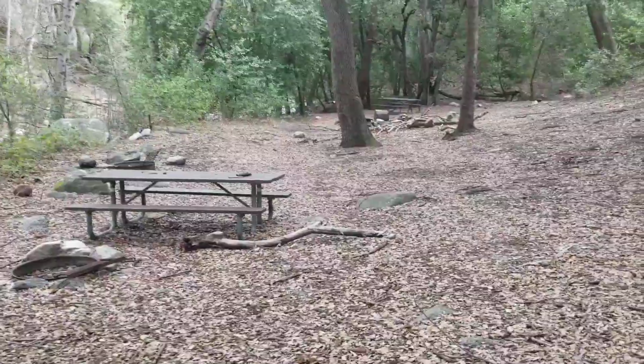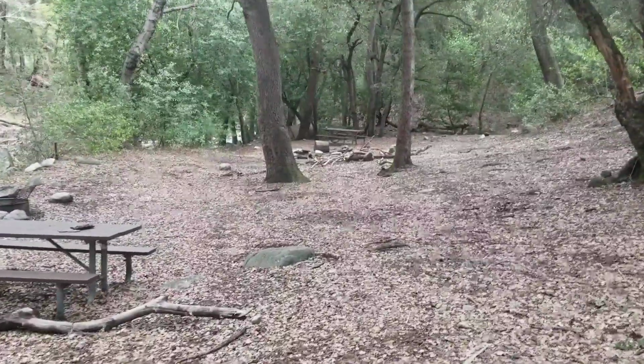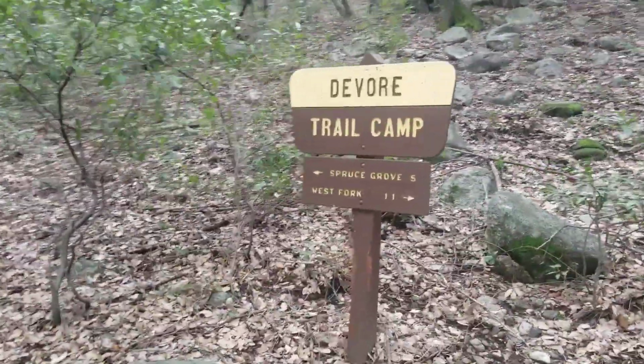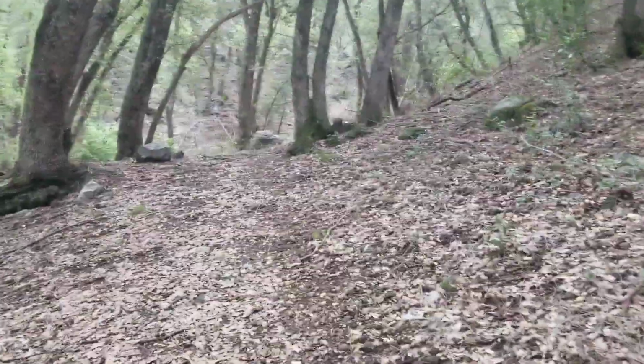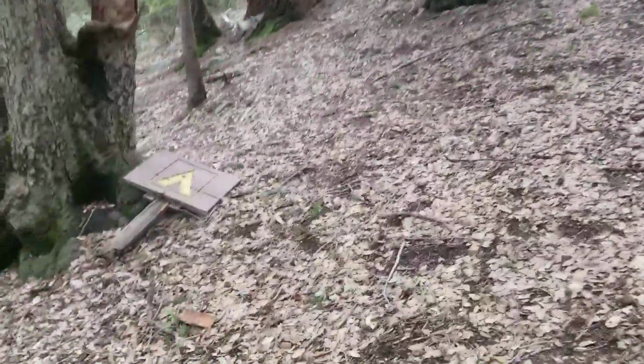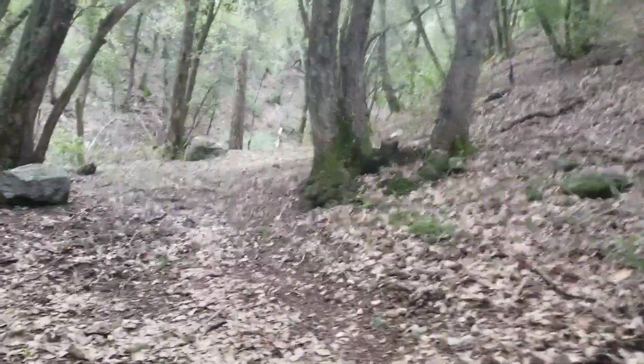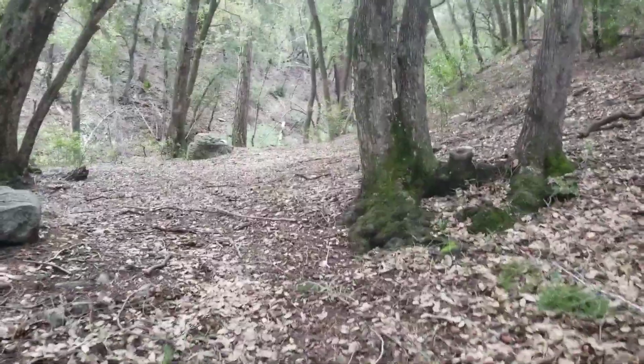Blowing past Devore Trail Camp. It's the least developed of all those trail camps I've passed by so far. Headed towards Spruce Grove. We need to go over Newcombe Pass. That poor sign's seen better days. We have to go over a pass to get there, and once we get to Spruce Grove, we're going to be on part of the trail that I've taken before.